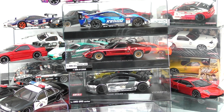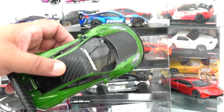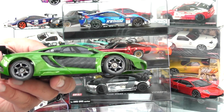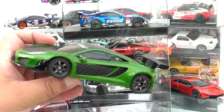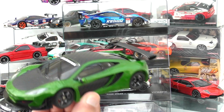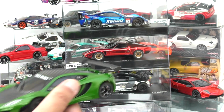Oh, here's an honourable mention. My McLaren that I carbon fibered out. I vinyl wrapped it in carbon fibre, and I give it that kind of street look for street races. So there's no two of them because of the way I've carbon fibered it. I think it looks kind of alright, kind of mean, kind of cool. I did that with a Roadster as well.